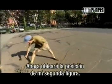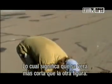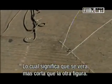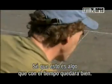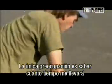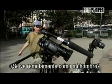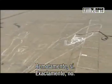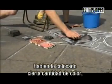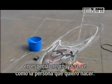Now I'm going to look at the positioning of my second figure. She's going to be further down the steps, which will mean that she appears shorter than the other figure. I know this is something I will get right eventually. The only concern is how long will it take me to get it right, because it's so much trial and error. Does that look remotely like my man? Remotely, yes. Exactly, no. Having drawn it in a certain amount of colour, especially the black, it does look like the person I was aiming at.